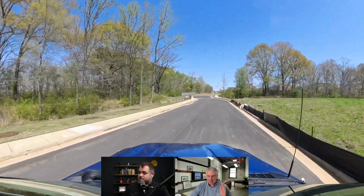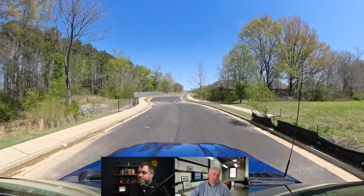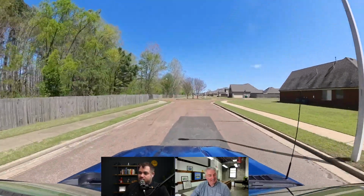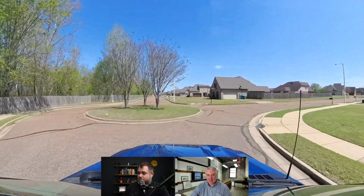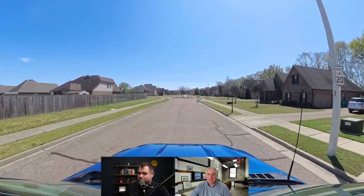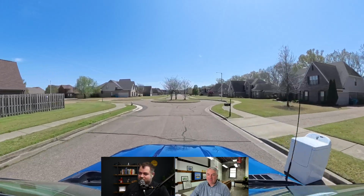This older development is Maple Grove. If I'm not mistaken, Grant built most of these homes. As we go through Arlington, you'll begin to realize that Grant has developed most of these communities in Arlington over the past several years. So that's why we love Grant and like to feature their homes here on the channel. Yeah, Grant, they build a lot of homes in Arlington, but wherever they build homes, I feel like they build a lot because you'll see they really just build out.